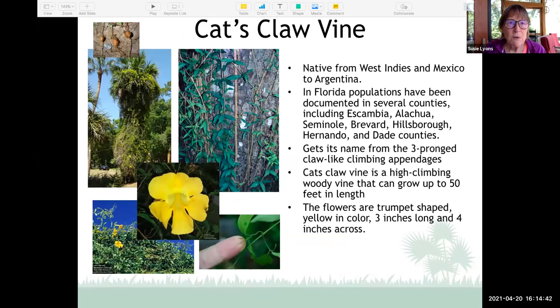Cat's claw, God forbid. The way that I got familiar with cat's claw was I worked at the SOS garden at Coffin Park when they did a cleanup a couple weeks ago. That was really the first time I got up close and personal with cat's claw vine, and got to know it really well. So now I can spot it really easily, now that I've pulled about 85 plants from that place. It has a claw-like climbing appendage. You can see in the bottom right-hand corner, there are three little claws, and they stick to the tree and just go straight up it.